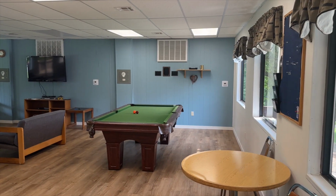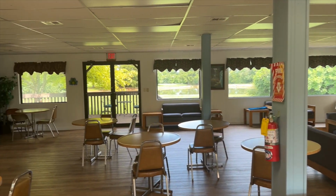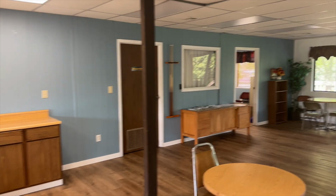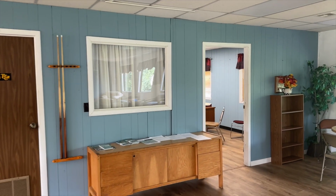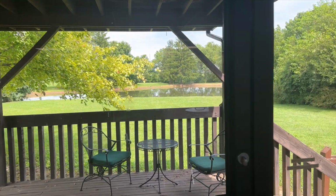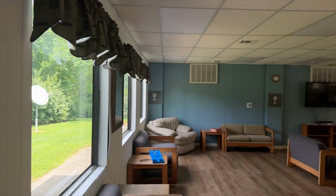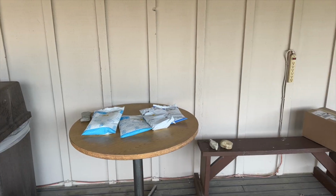Got a pool table, TV, some lounge chairs, kind of just a mingling place to hang out. It's very nice. Microwave, some board games, some books. Just looking around in here. Got a lot of field area in the back, a couple little lakes, little creeks in the back.